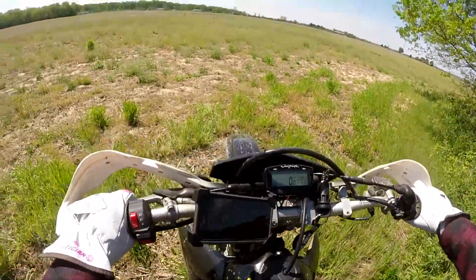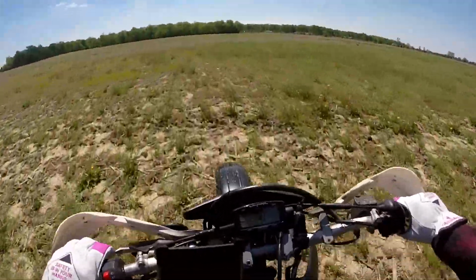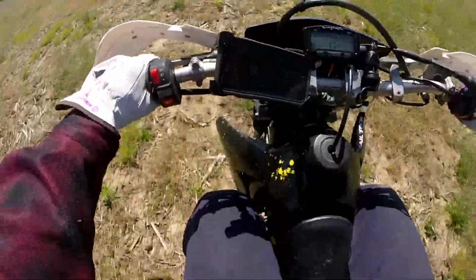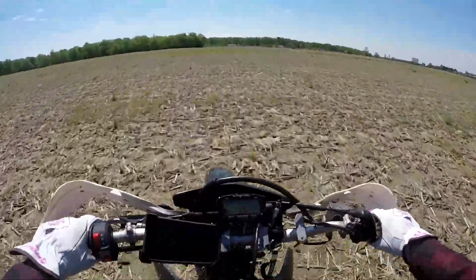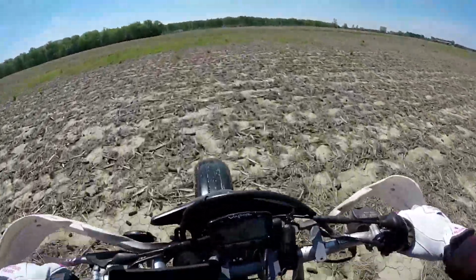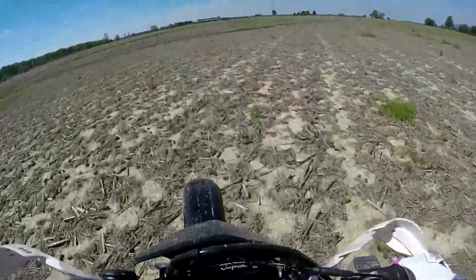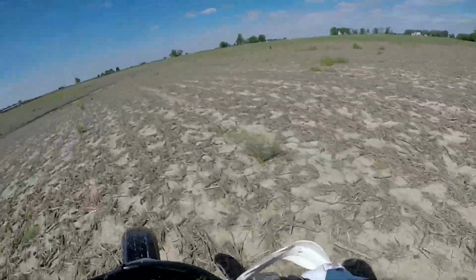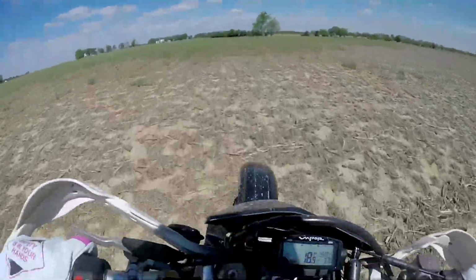173 on the temperature, feeling good, nice day, dry-ish field. Elevation 920-ish feet. I think it's a 2003, if I remember right, DRZ400E. And here we go, coming around. Top speed attempt number 2.